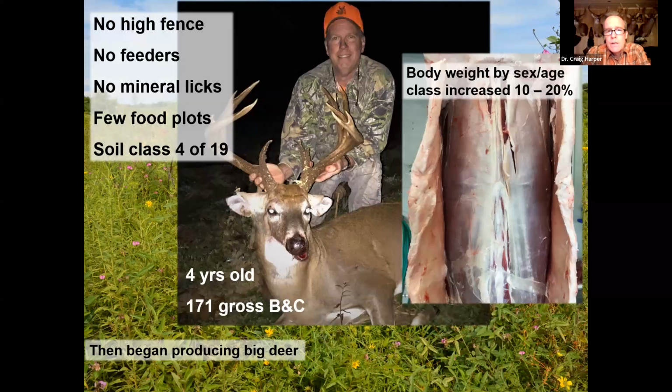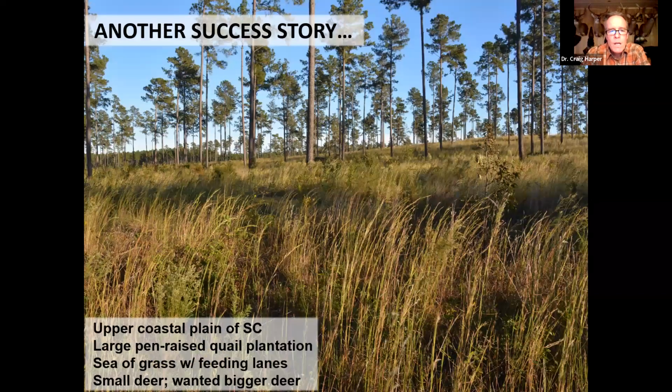Body weights increasing by 10 to 20% on average, some more than that. No high fence, no feeders, no mineral licks, few food plots, soil class 4 of 19. Another one. And I'm showing you these in fairly poor soil resource regions, so you can see that this is working in places where you might not think possible.